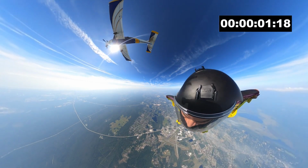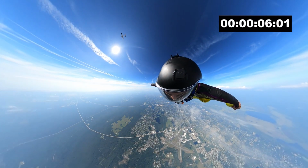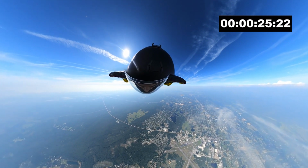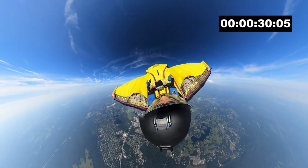So moving forward, I'm super excited about the way that I'm exiting. I'm solid. I'm watching the plane. As you can see here, I'm looking over to the plane, and then I go on my way and I do my pattern. My arms are straight. Once again, I'm flying stable and flat, and then at this point I'm feeling pretty comfortable, so I go ahead and fly on my back for a little bit.